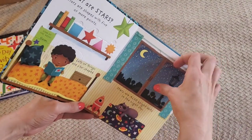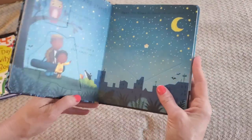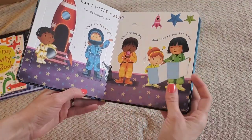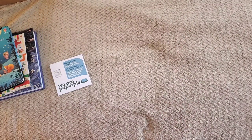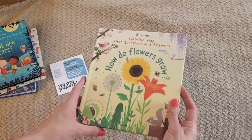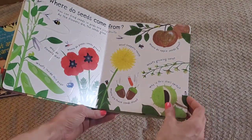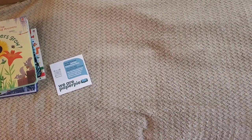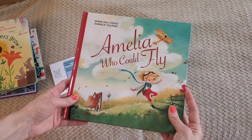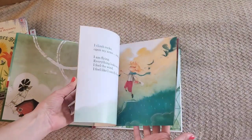This Lift the Flap series, What Are Stars? We have many of. People ask me what my favorite books from Paper Pie are, and I always say Lift the Flap books. We probably have at least 36 of these, so that was the one that I was reading to Michael earlier in this video. How Do Flowers Grow is the same series of Lift the Flap books. We already have this one, but I picked up one as a birthday present, along with the book Amelia, Who Could Fly. These are classic stories, but the pictures are so cute and lovely.